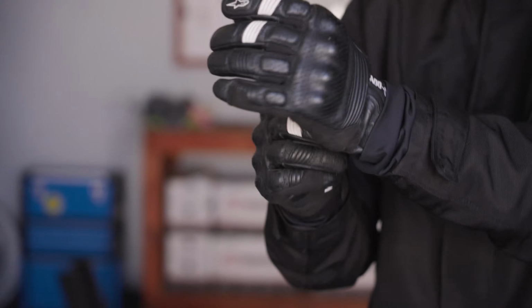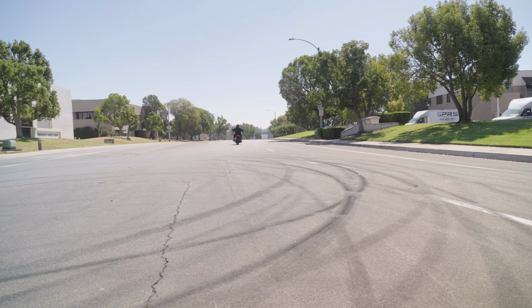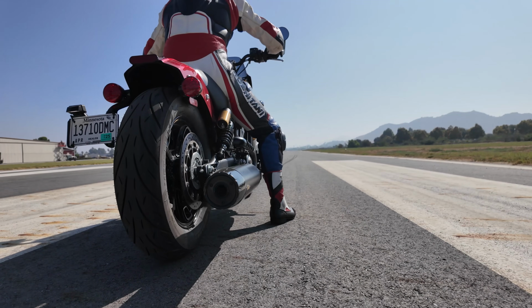Before the ride kicks off, we do want to say that we took the 101 Scout to Cycle World's Proving Grounds, where we test for quarter-mile times, acceleration performance, and braking performance. We'll drop the numbers on the screen so you can see exactly how the 101 performed.